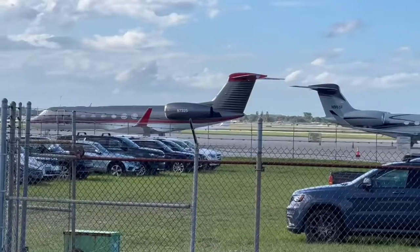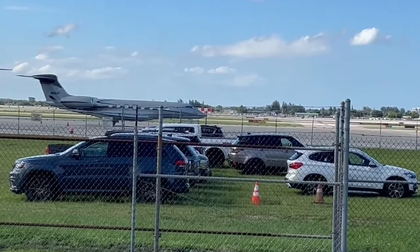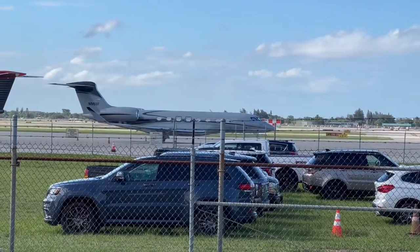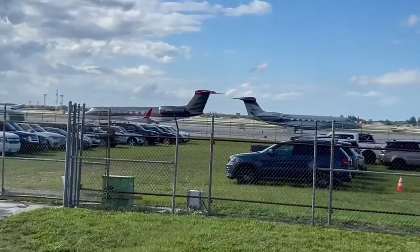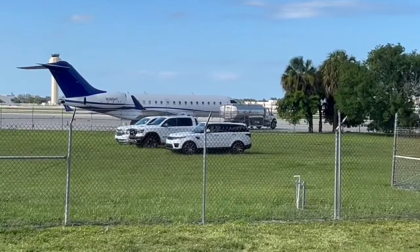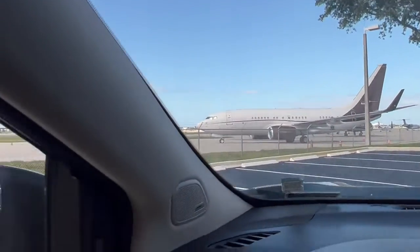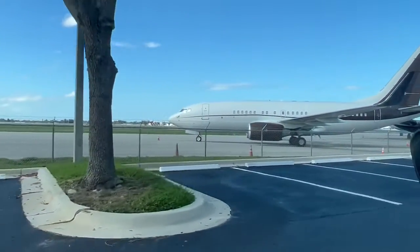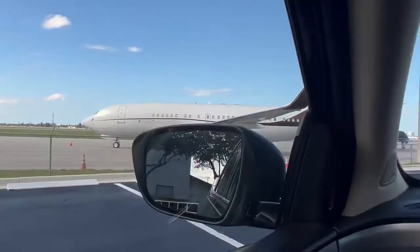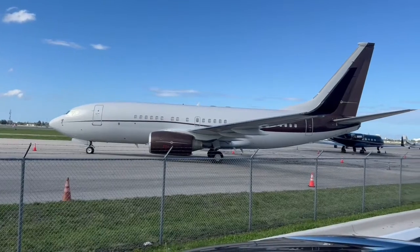Have some beautiful planes out there right now, like this one here, and it looks like, I believe, I don't know if that is a G700 or a Global. Oh man, some really nice aircraft here. All right, let's go explore some more. As you can see, they got the beautiful big private jets over here. Check this out. Let's get out and take a look real quick. Check that out. That is incredible.